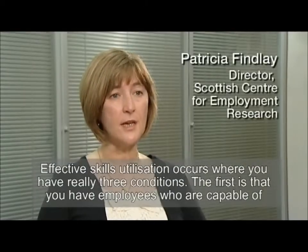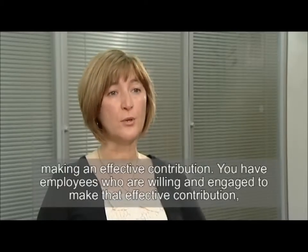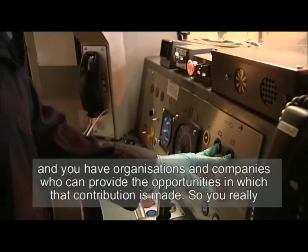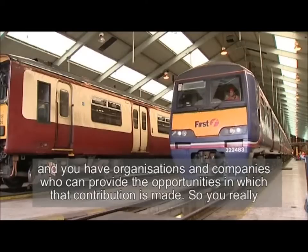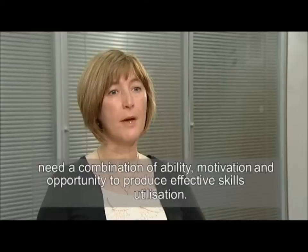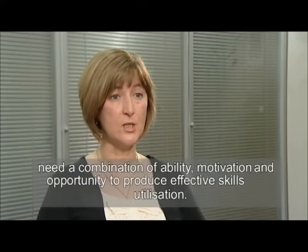The first is that you have employees who are capable of making an effective contribution. You have employees who are willing and engaged to make that effective contribution. And you have organisations and companies who can provide the opportunities in which that contribution is made. So you really need a combination of ability, motivation and opportunity to produce effective skills utilisation.